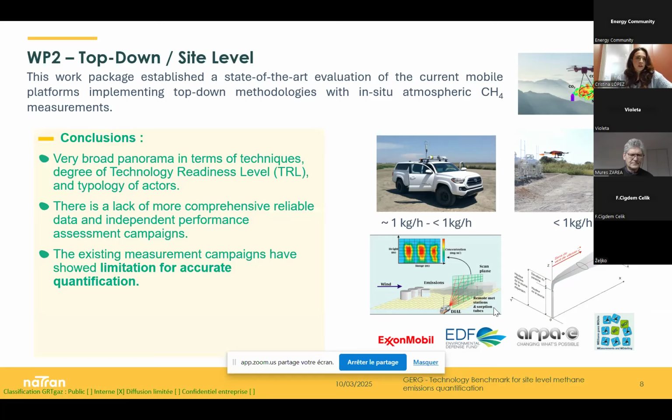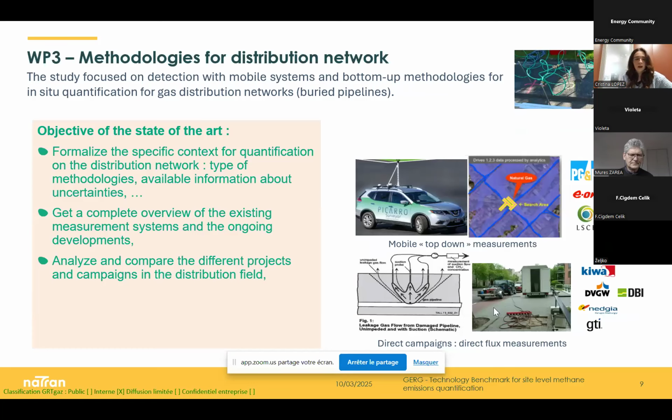The conclusion of this step was that there is a very broad panorama in terms of methodologies. And so that means that we found different technology readiness levels. We found some methodologies that were at the laboratory level, but other ones that were already commercialized. And then also that there was a lack of more comprehensive, reliable data. And what we found also is that unfortunately there was a limitation to have an accurate quantification because of those algorithms that also need a wider amount of data.